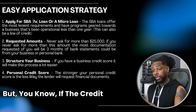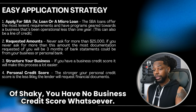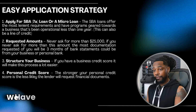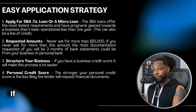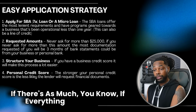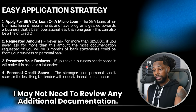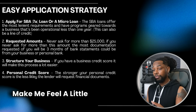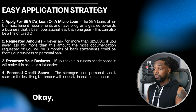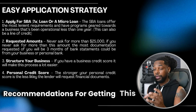But if the credit score is kind of shaky, or you have no business credit score whatsoever, we may need to look it over again. Make their job easy. If everything looks good, I may not need to review any additional documentation, but if it looks a little shaky, I need something to make me feel a little bit better about approving this. Okay, so that is my recommendation for getting this done.